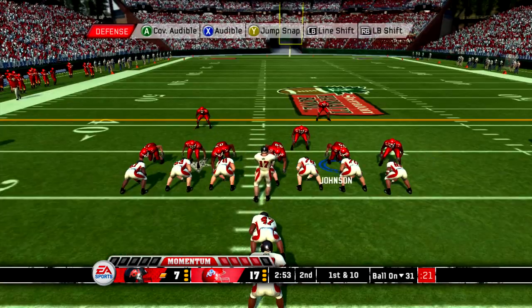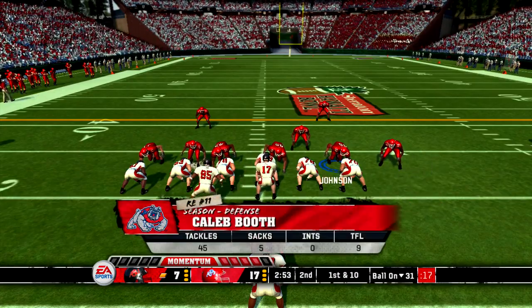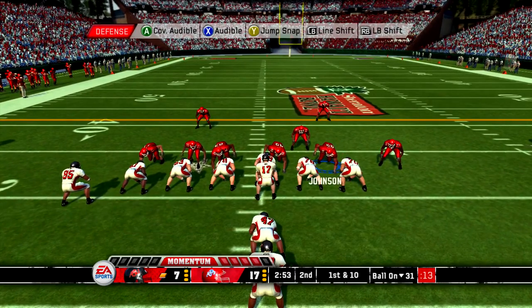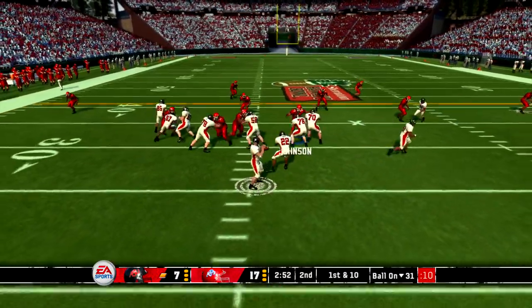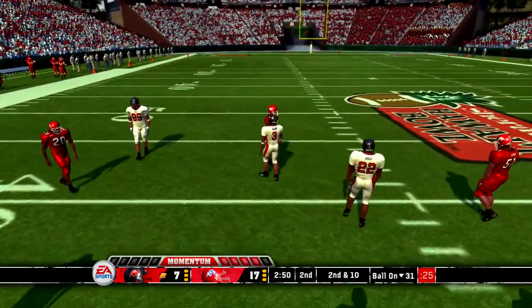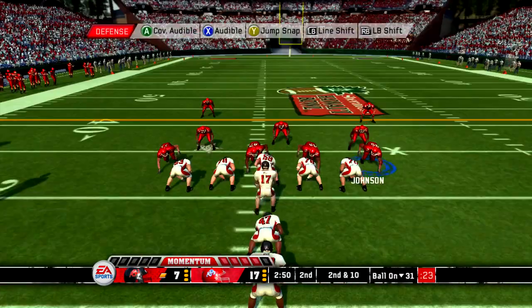Wright lines up in the deep back, eye formation. Hall sends one of his guys in motion. He throws it. This one is incomplete. Hope was the intended target. That'll make it second down. It's second down and 10 to go.